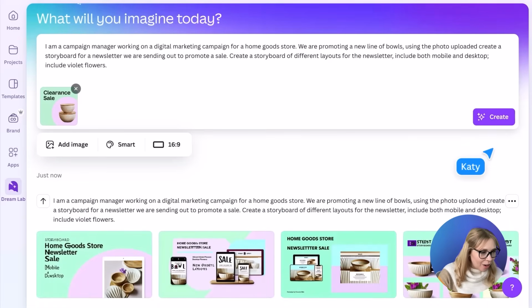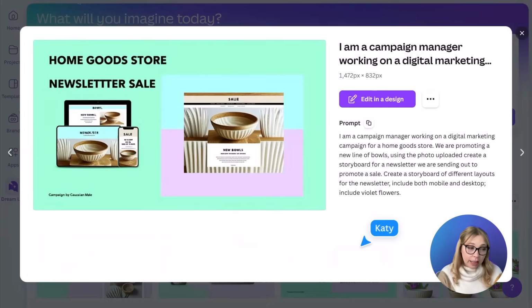All right, here are some options. I like this one because it shows me a couple of different shots of what it would look like on a desktop. Shows me what it would look like on a mobile. So I'm going to copy that one.